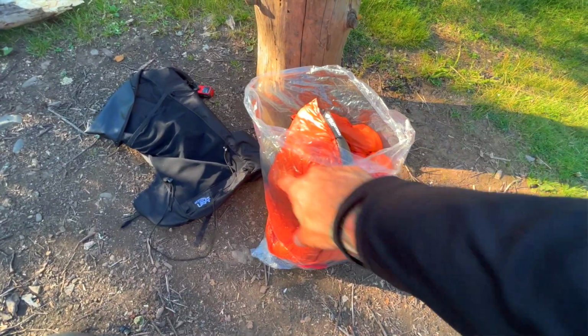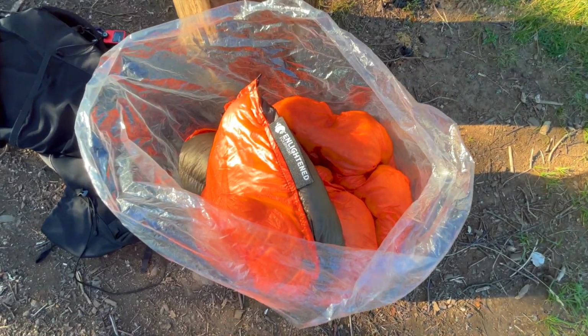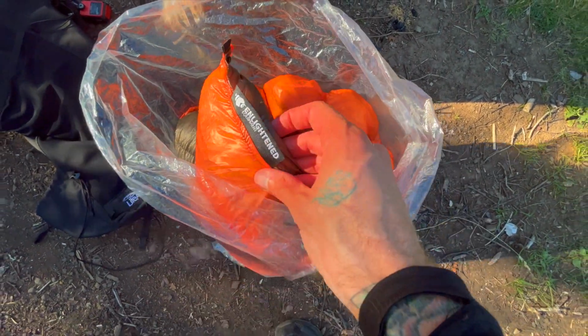And then finally, lastly, inside of my pack, I like to keep a Nylofume pack liner. Right on top, you can see my sleeping bag, or rather my quilt, which is made by Enlightened Equipment. This is a 50-degree quilt. It is their Enigma version.